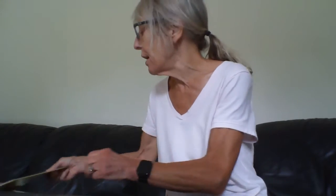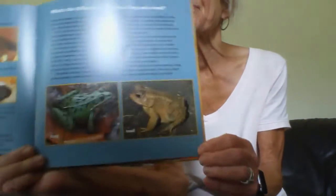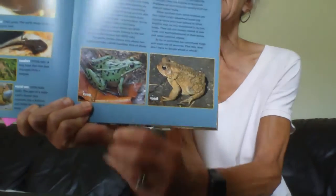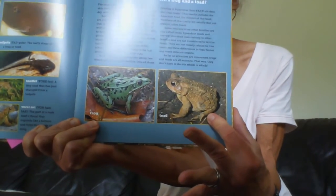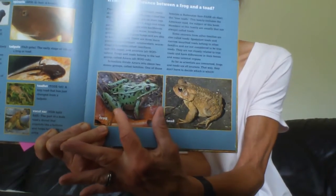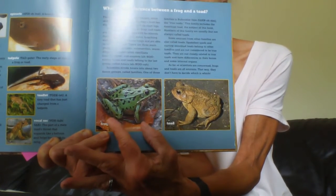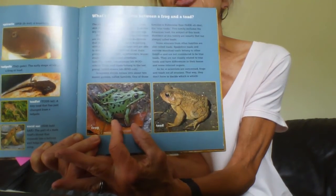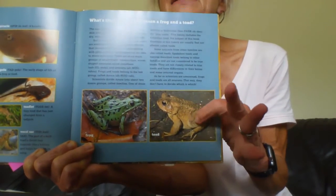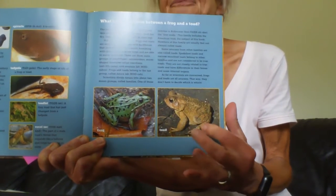So before we start reading, I just want to show you a couple of pictures, okay? This is a frog, and this is a toad. You can't really tell from the picture, but the frog has moist, almost slimy, mucousy skin that helps him keep the moisture in. The toad has rough, bumpy skin. It's covered with things called warts.